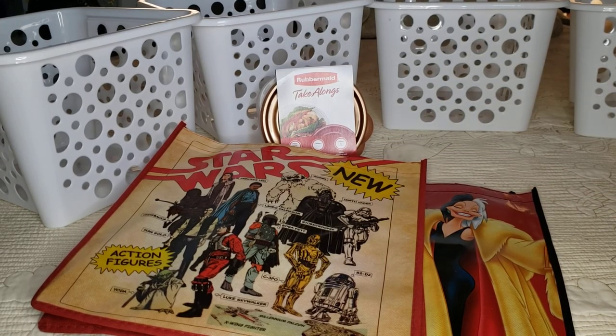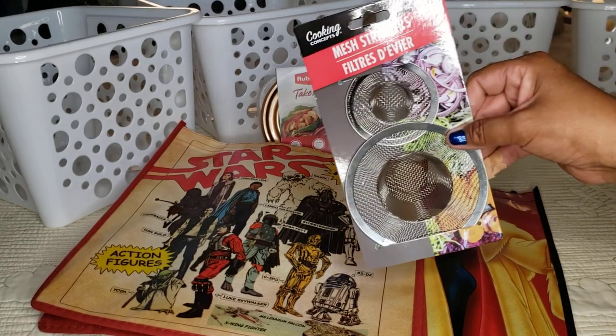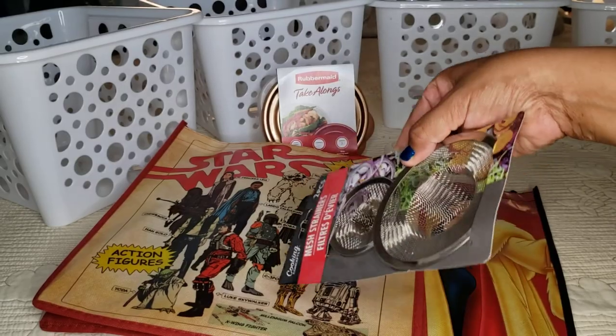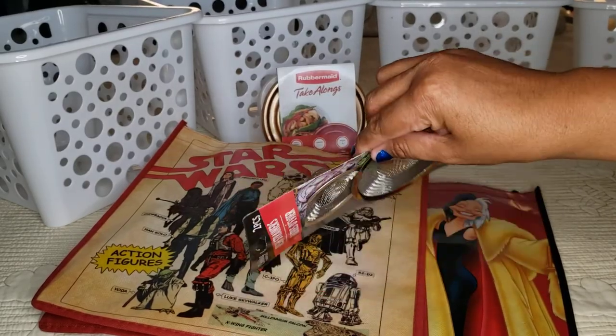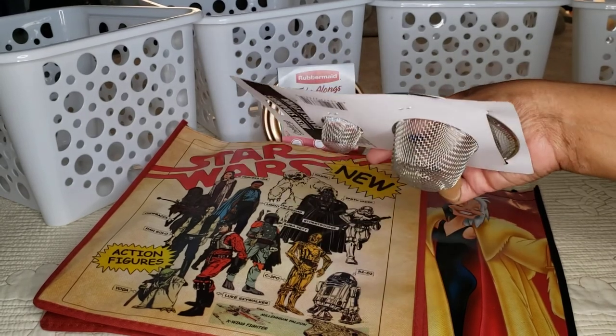And I did get, for the kitchen sink, the mesh drainers, so nothing will go down the drain. Got the small size and the large size.